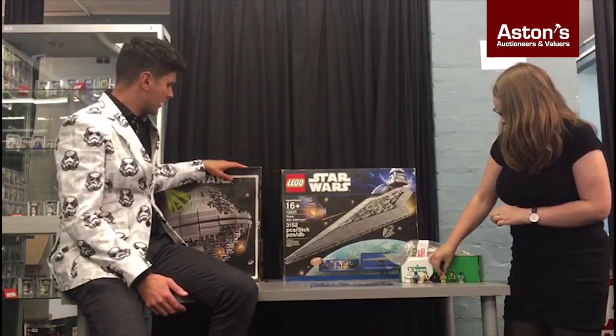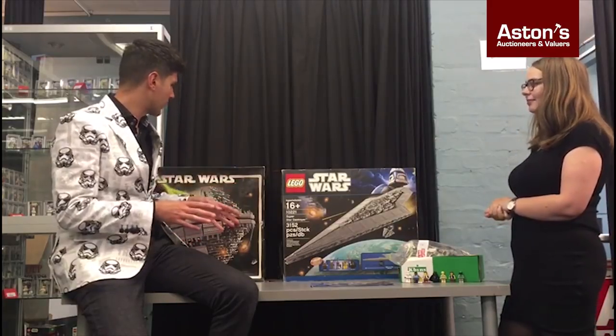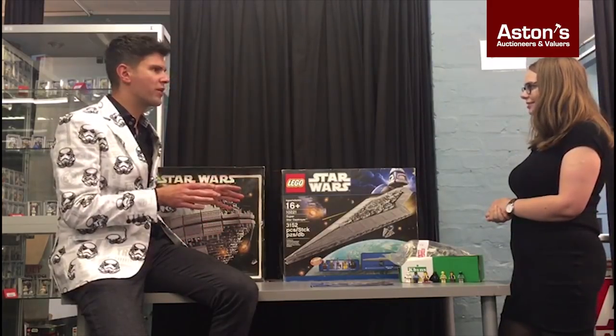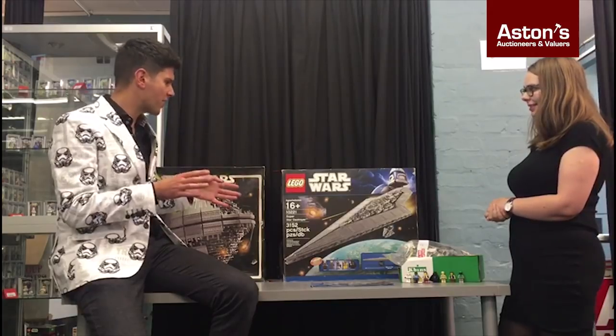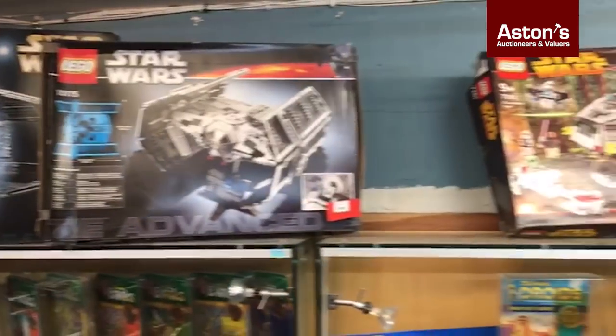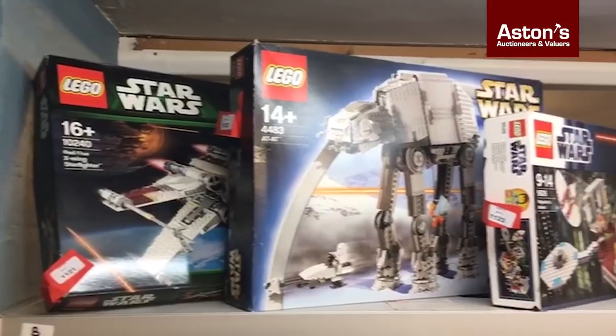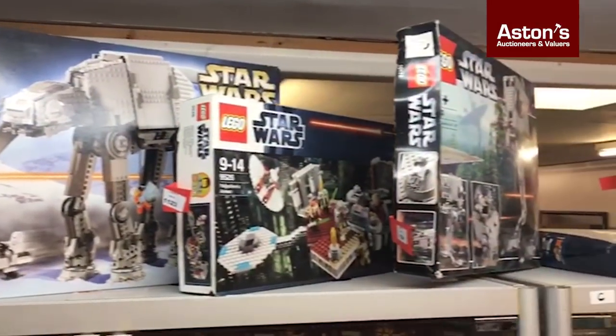So moving on to the Lego then, I know this is a massive part of the collection. I've seen, we packed up tons of Lego sets. The vendor told me he reckons he's got pretty much maybe not every single one, but most of the Lego sets you could ever get. Yeah, Star Wars, a really, really extensive collection of Lego. Loads of gems in this section.